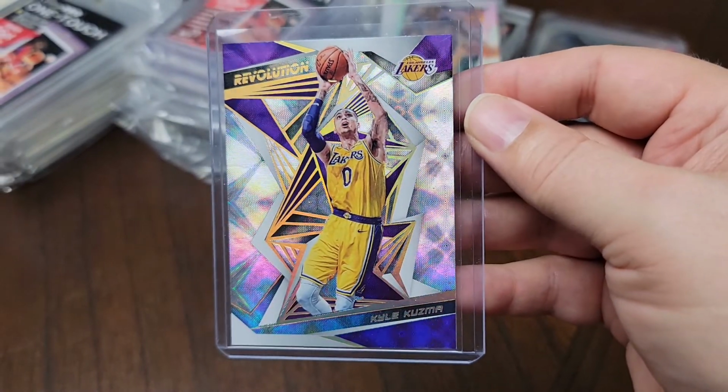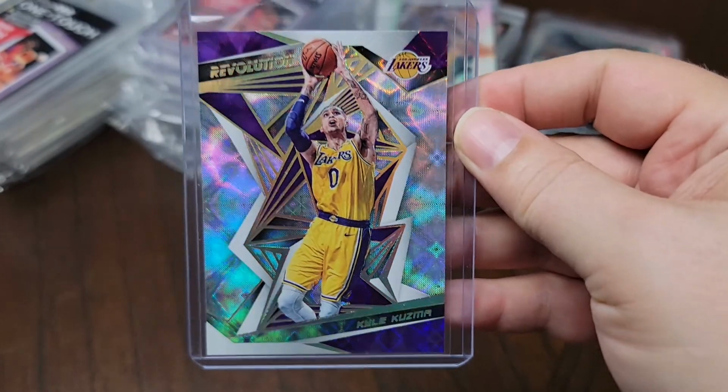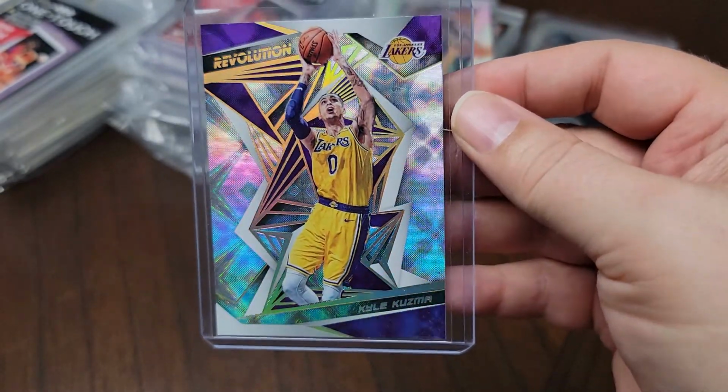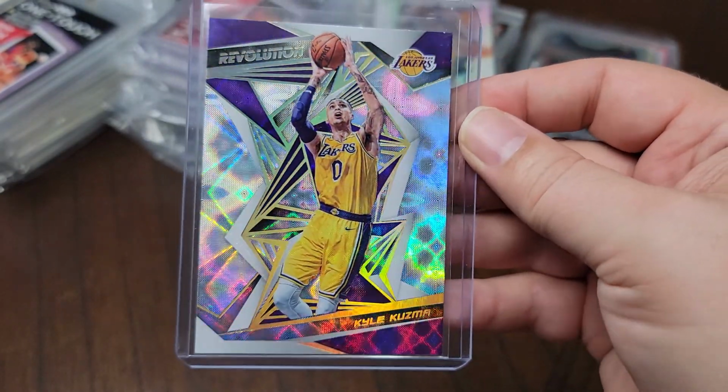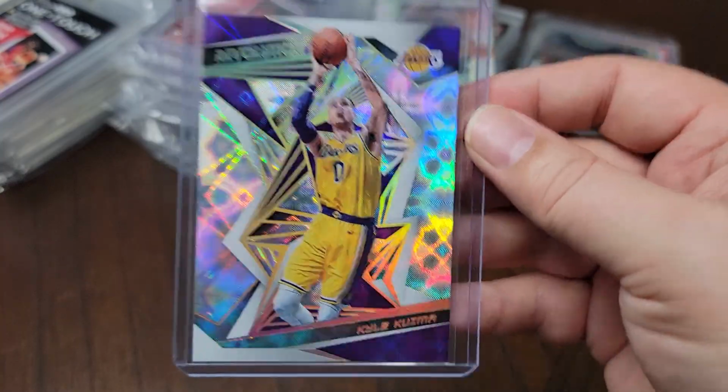Here's one of those Galactics from 2019-20. Panini Revolution did not have a Galactic yet from that year. And obviously Kyle Kuzma is more affordable than some of the other players on the team.